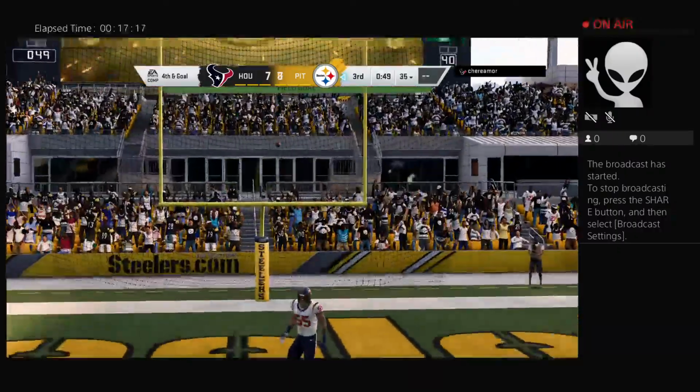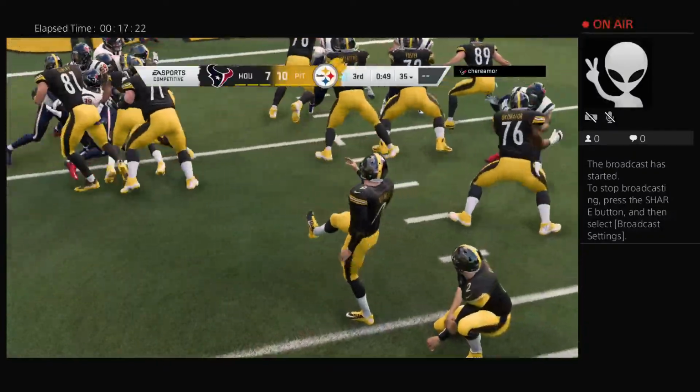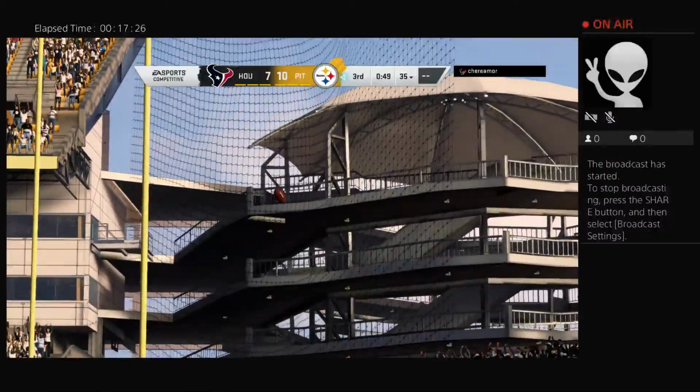Felt like a little bit of a statement stop, didn't it? You know, made a big play right there. Okay, guess what? Ball's in your court, guys. What are you going to do? Myself, I kick the field goal, get the 3, and take the lead.